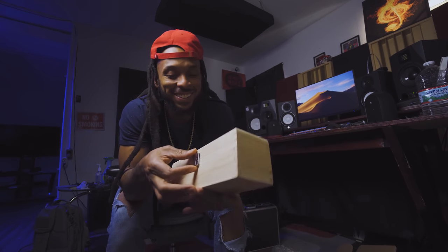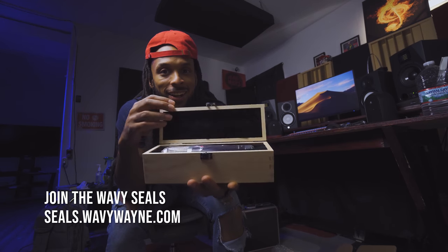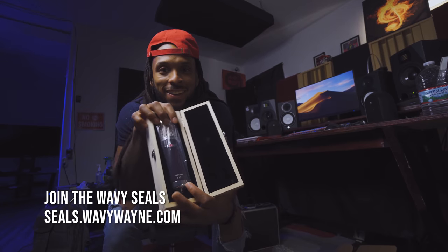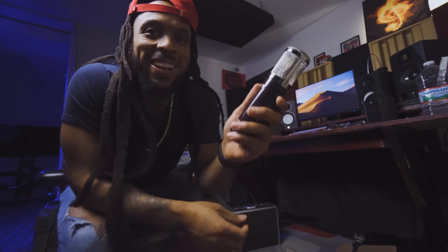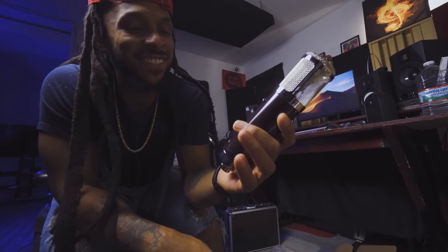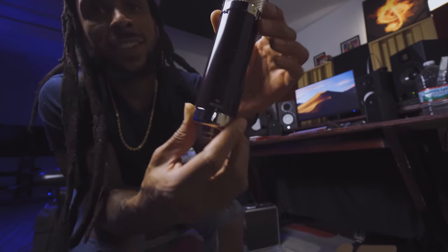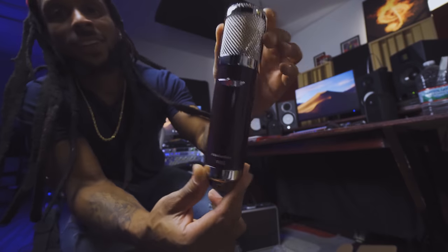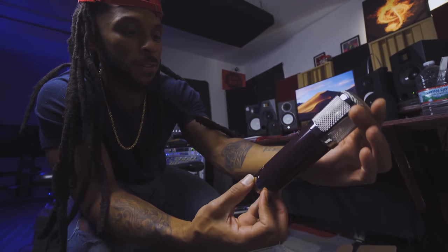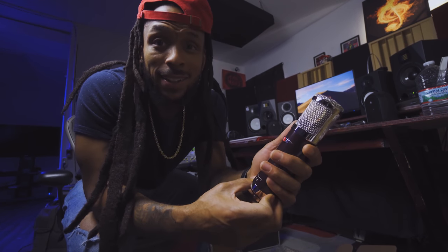All right, so let's just go ahead and open this up. Y'all ready? Here it is, the V13, baby. All right, so here she is, the brand new Vanguard Audio Labs V13 microphone. Wow, this is a beautifully designed mic. They have some nice little details on there. I love the color, the build of the microphone. I can't wait to see how it sounds in the studio. So let's go ahead and get it set up now.